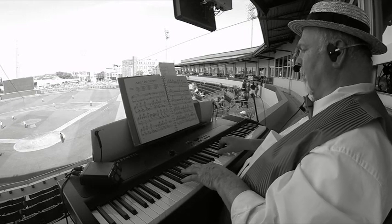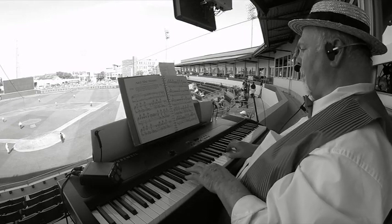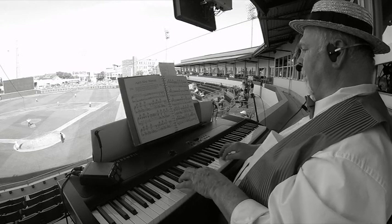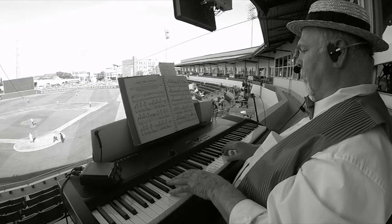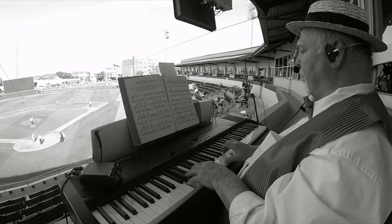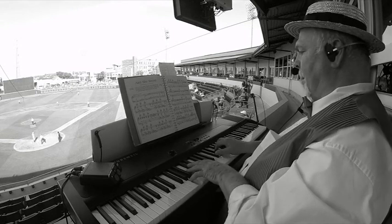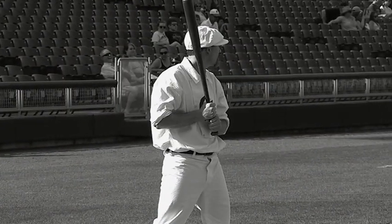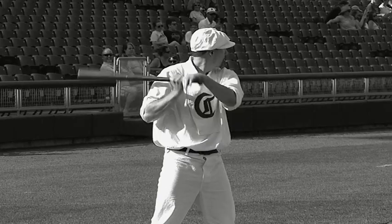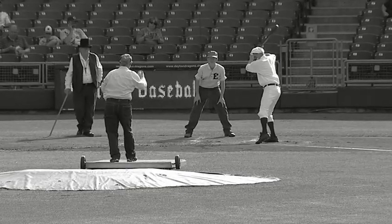Dragons fans, welcome to the Vintage Baseball Classic, tonight at Fifth Third Field, featuring the Cincinnati Red Stockings versus the Eastwood Iron Horses. Today's game is a step back in time to how the game of baseball used to be played at its start back in the 1800s. We hope you enjoyed tonight's game. This will be our last half inning.